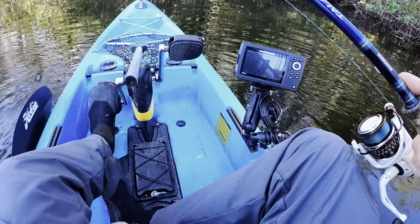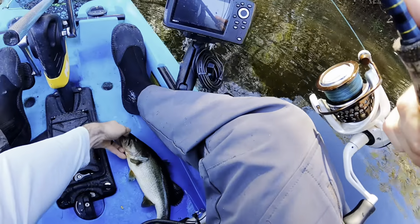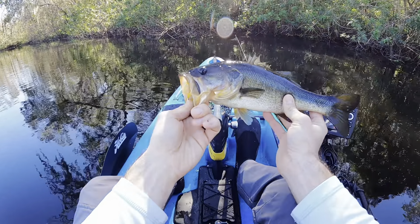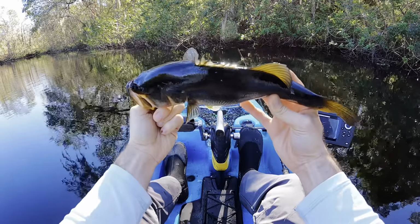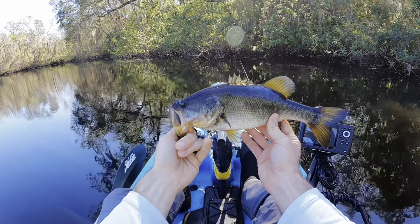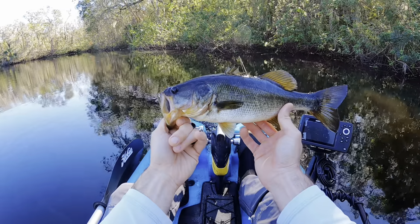It took a long time to catch that one. It's a cold fish. Pretty bass. Tell they've been in that tannic water. One thing I can say about every single fish I caught today, regardless of the size, they have all been healthy.